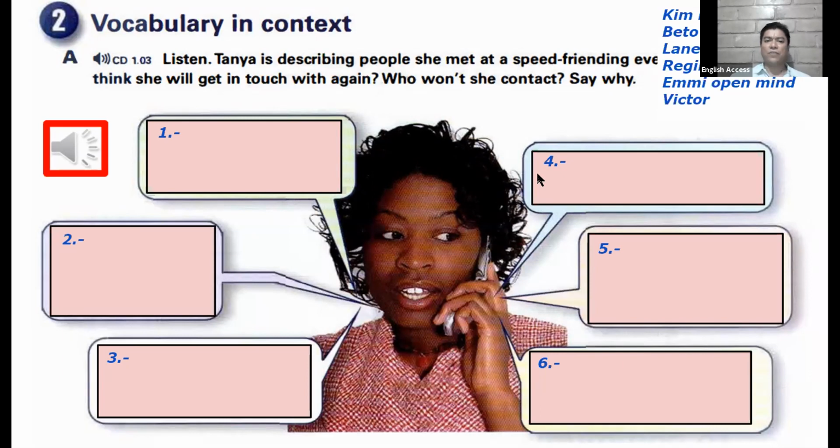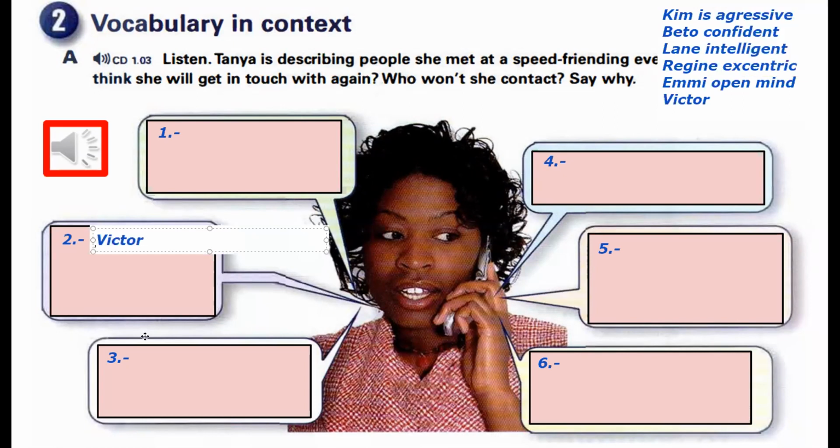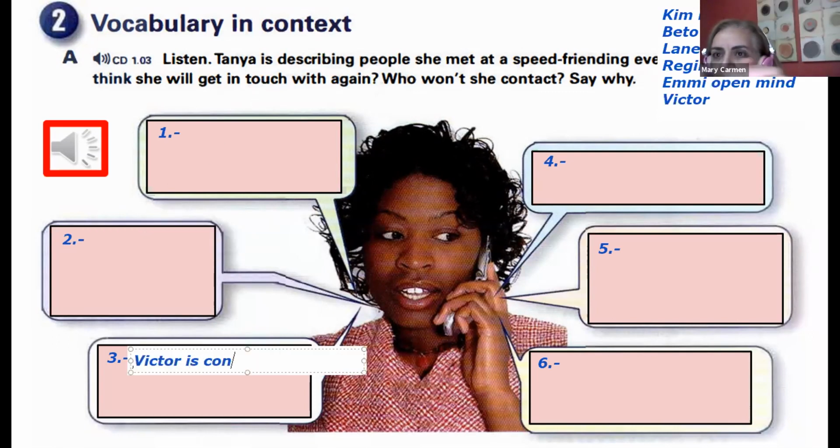Okay, you can open your microphones again. Victor is the second person? No, the third one. What I got was Victor is confident. Craig is the first one. He's the second person. Craig is the first one.